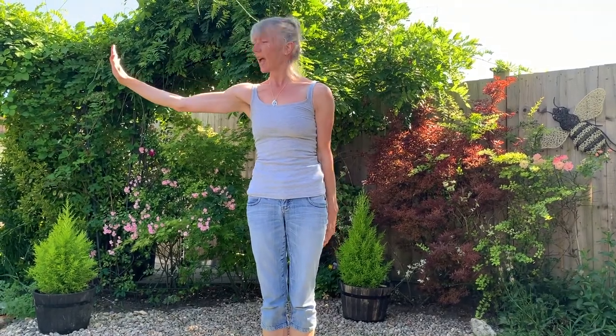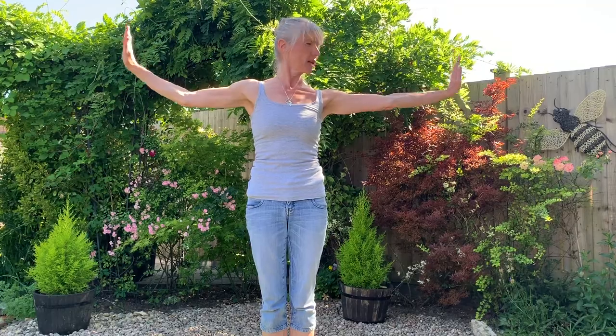And the policeman is good at stopping the traffic, and stopping the traffic this way, and stopping the traffic this way. What a superhero policeman to be able to stop the traffic in all those directions. Are you ready, superhero policeman? Ready to start marching?